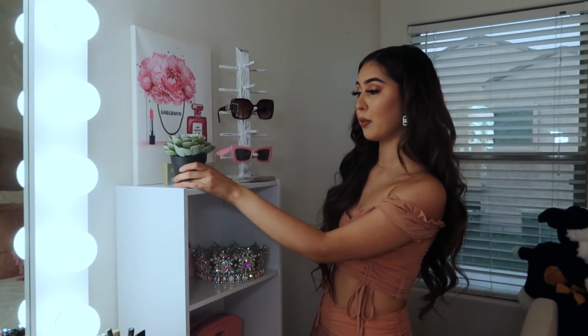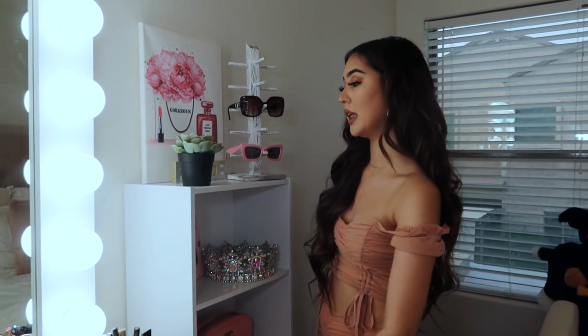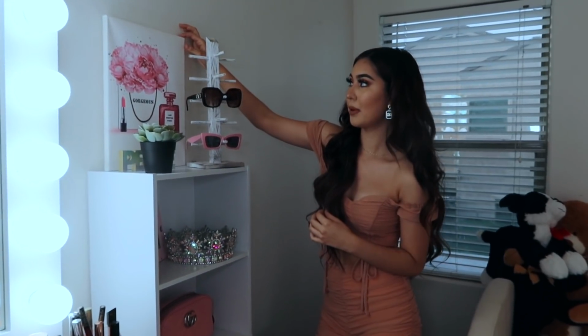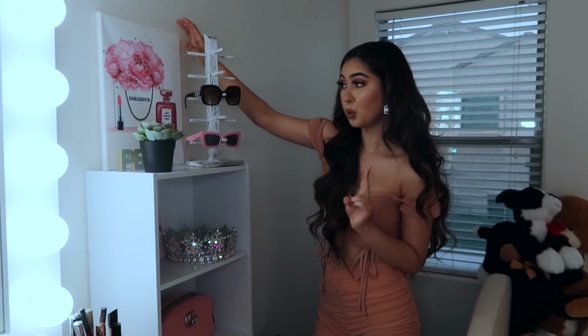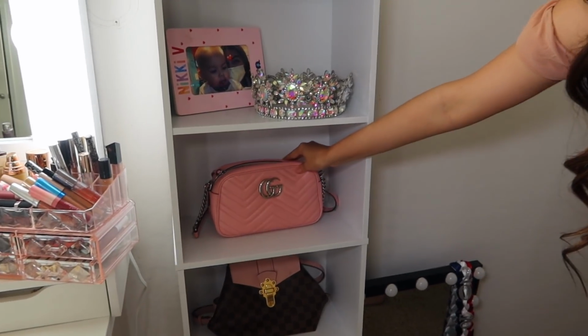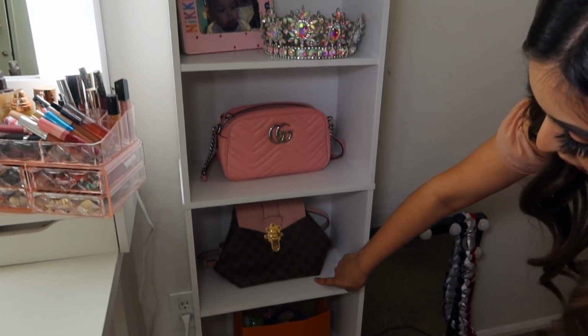I did get it when my mom surprised me with my desk from IKEA. And I guess this came with it, the little piece. Then I did buy this on Amazon. I think I bought 2 of them. I don't know how much it was, but I'll probably try to find it and link it down below because they're super cute. Then I do have this Gucci bag that my mom gifted me, a Louis bag that I bought.